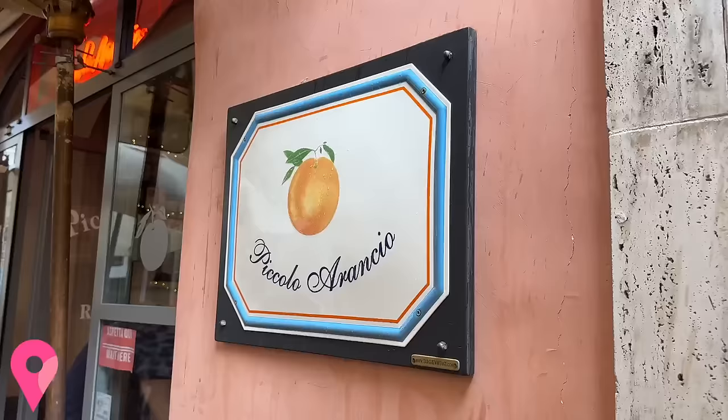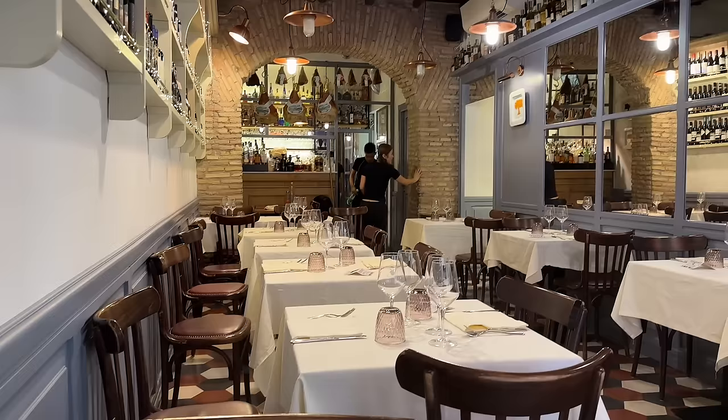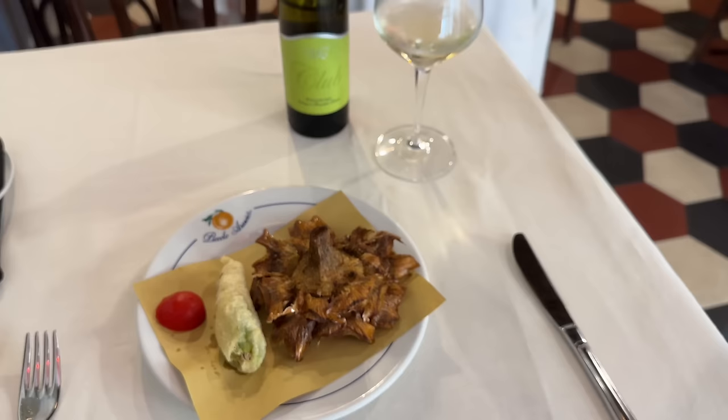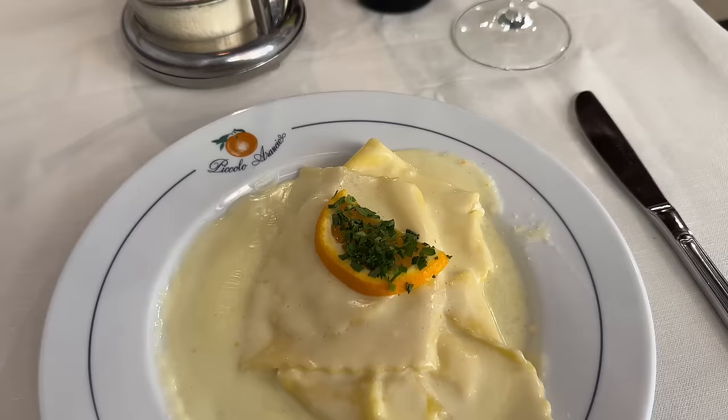Just around the corner from the Trevi Fountain, you'll find Piccolo Arancio, which is definitely one of my favorite restaurants here in Rome. They do an amazing pasta here, which is their specialty, which obviously is a ravioli with essence of orange. Their full menu is really good. I love their fried artichoke and their deep fried zucchini blossoms. Everything I've ever had here is really delicious, so highly suggest checking this place out and making a reservation when you visit Rome.